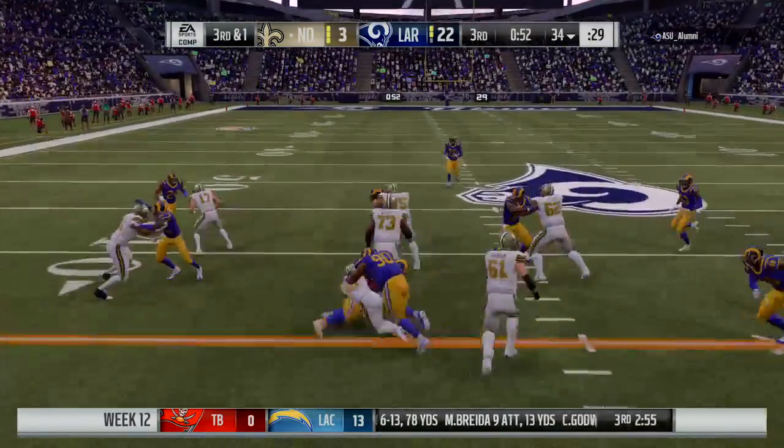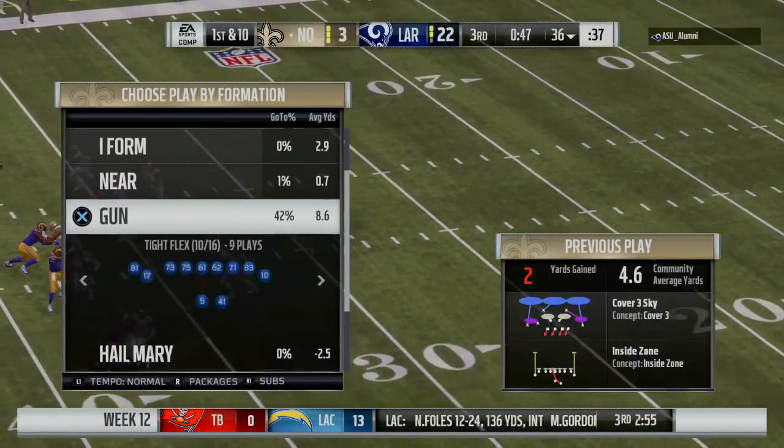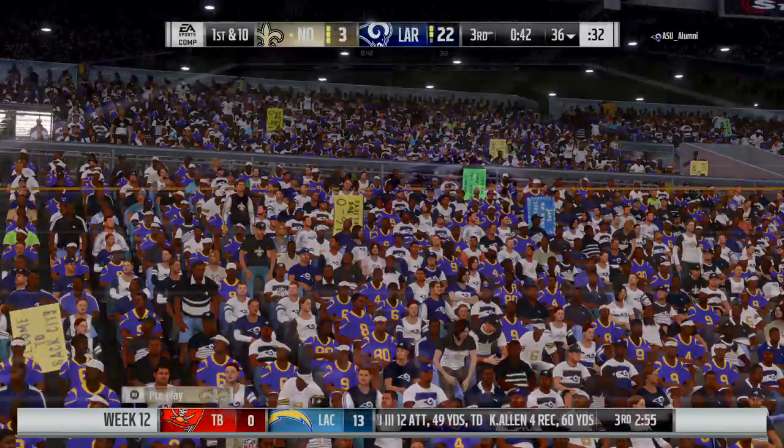Here's Kamara trying to run for it. And he's able to get the first before he's taken down at the 36. They only get 2 there, but on 3rd and 1, that's all they needed to keep the drive going.